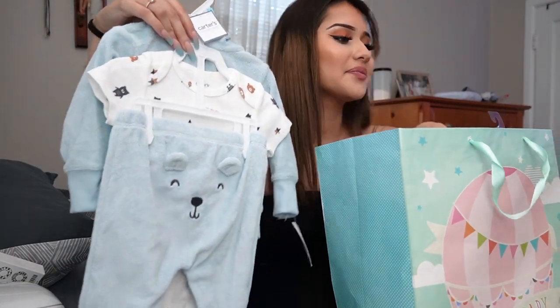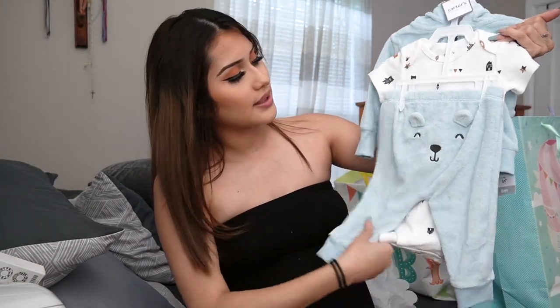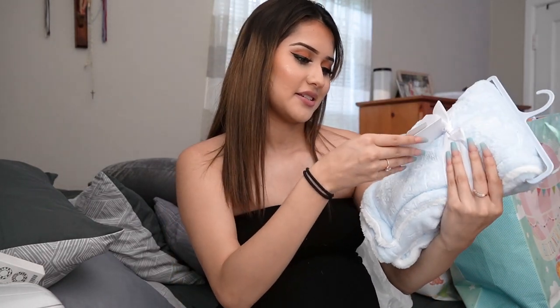Okay, so I'm gonna take advantage of this little camera setup, and I'm gonna open some presents that we received a couple of days ago. We have this little Carter's PJ set, and it's for six months. Looks like this. It comes with the little pants, the onesie, and a little sweater. We also received a cute little blue blanket. Yeah, it's just the baby blanket.